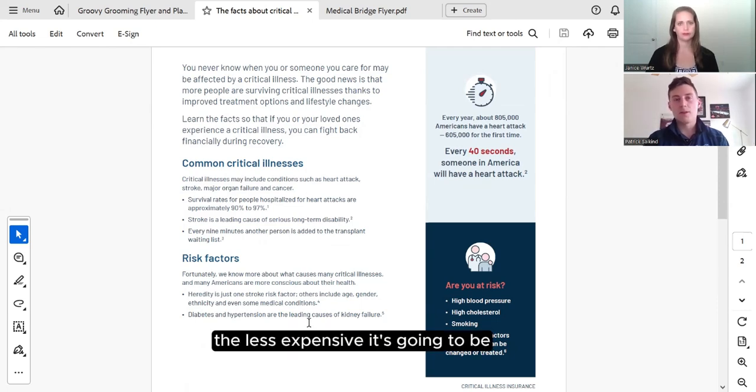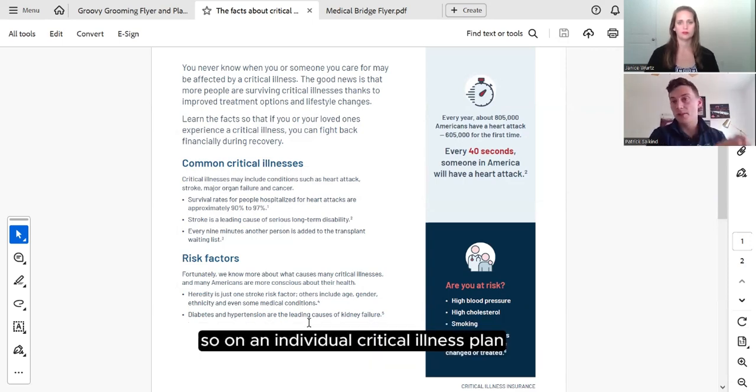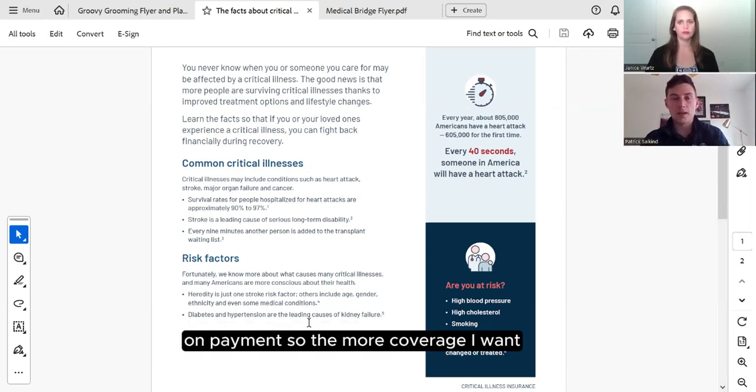Pricing for this benefit is based on two things. It's the amount of coverage that you're looking for. And so on an individual critical illness plan, that could be anywhere from $5,000 of a lump sum payment to $75,000 of a lump sum payment. So the more coverage I want, the more expensive it will be.